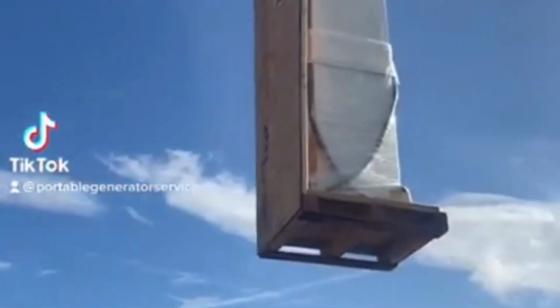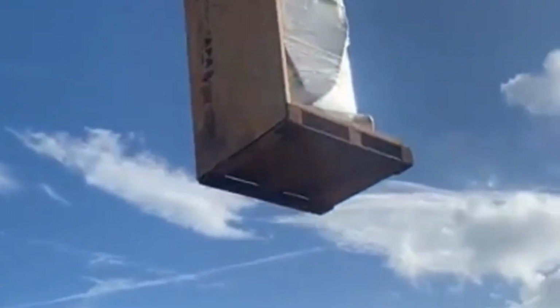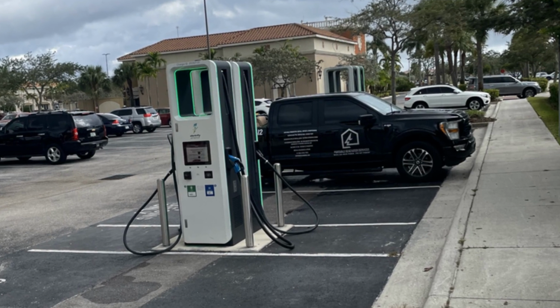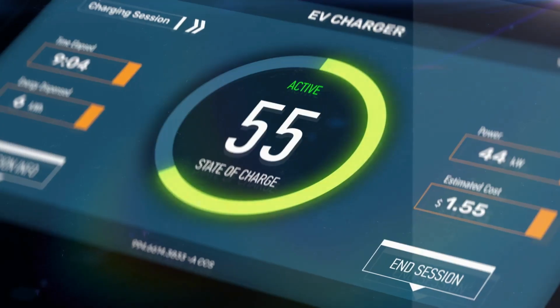If you drive an electric vehicle, you know how crucial it is to have a reliable charging station. It's the lifeline that keeps your car running smoothly and ensures you can get from point A to point B without any hiccups. But what happens when your EV charger goes down? It can be a real headache, right? Imagine being on a long trip and suddenly finding out that the charging station you were counting on is out of order. That's where we come in.